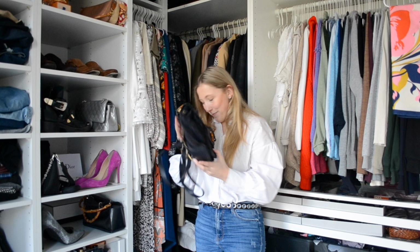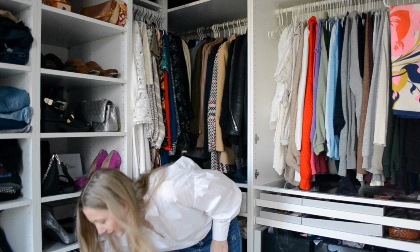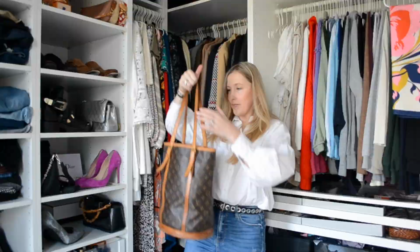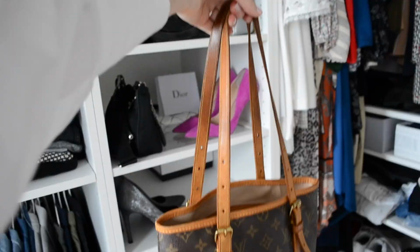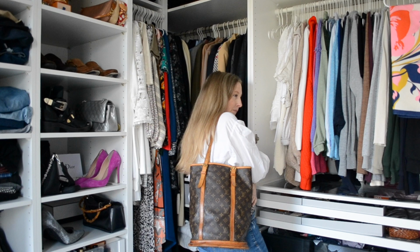I have quite some bags because I've been working here for 3 years. With all the bags that we sell, every time I see something, I'm like, should I buy it? Another bag that I bought at Etoile, which I've been using a lot, I love, is my bucket bag from Louis Vuitton, as you can see. My laptop fits inside. I just love to wear it.